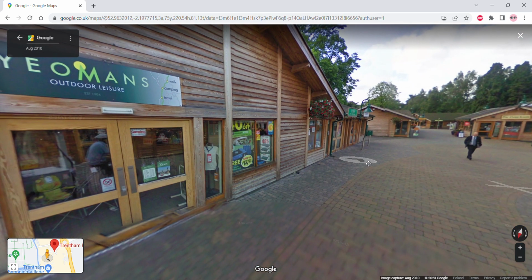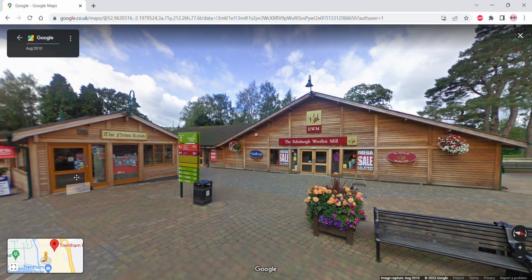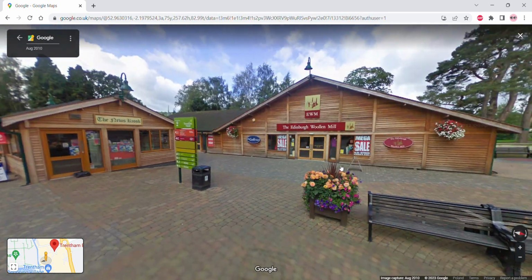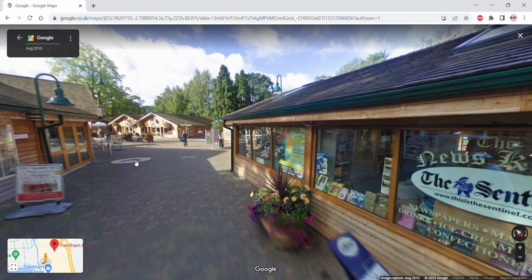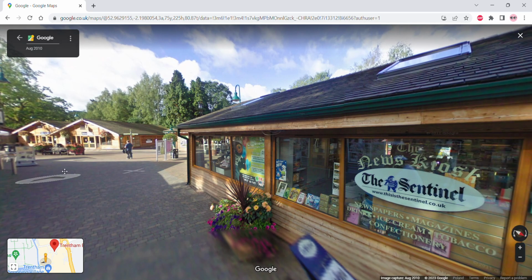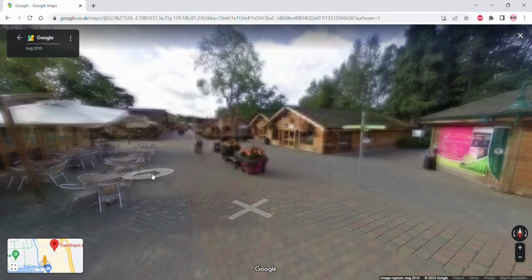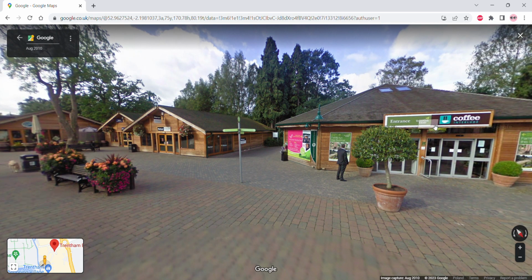But look, they're usually busier than this. I'm not sure why it looks kind of empty. Maybe it's taken up for closing time. Well, you can find quite different shops here. So Edinburgh Woollen Mill is a popular clothing shop in the UK. And they have candle shops as well, like the one here on the left. And there's quite a few different eating areas as well, cafes, coffee shops.